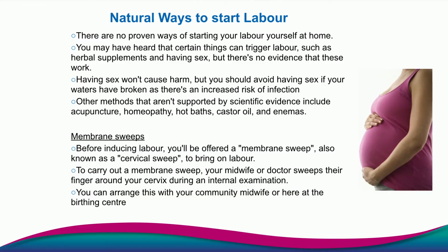So there's no proven way that we can use to start your labour yourself at home, but you may have heard different things from other family members and friends and your community midwife. There is no evidence that these things work, such as herbal supplements or even having intercourse. Having intercourse won't cause any harm, but you should avoid having intercourse if your waters have broken, because this may increase the risk of infection. Other methods that aren't supported by scientific evidence include acupuncture, homeopathy, hot baths, castor oils and enemas. These are a lot of tales that you might have been told by other family members that they've used in the past.